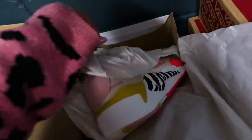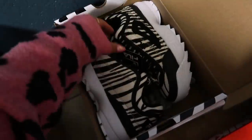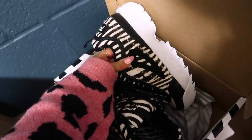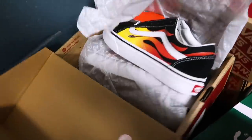Oh my god, these are so sick. These are so cool. Are these fuzzy? Oh my god, these are so sick. I think I actually have to keep all of the wardrobe stuff afterwards too. This is only a little bit of them too, more are coming tomorrow.